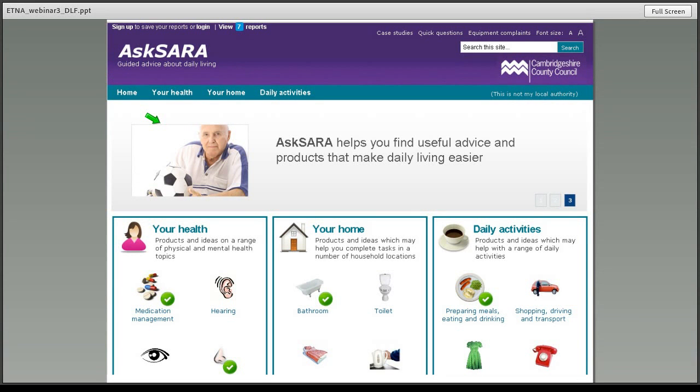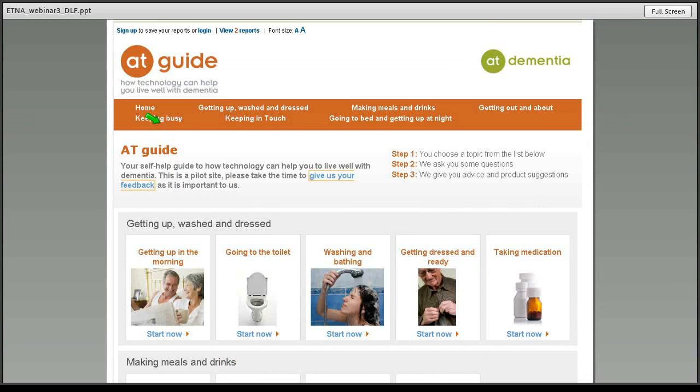Here's another example of a licensed version of our SARA that we've produced with AT Dementia. They wrote and produced the advice, and we've worked the advice into the SARA format with the question streams and coming to the report like you saw earlier.